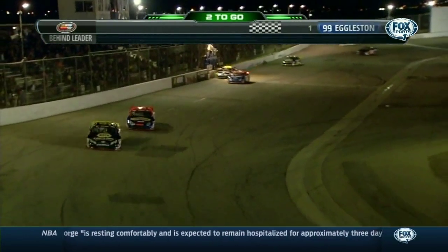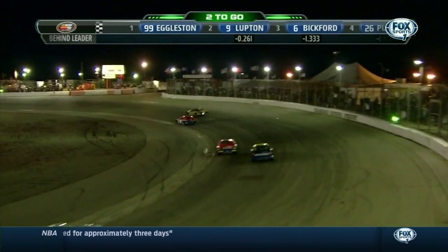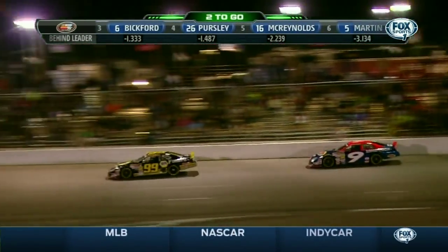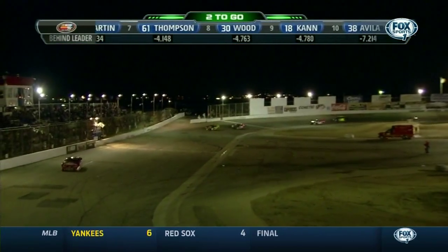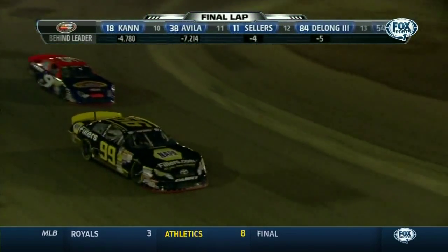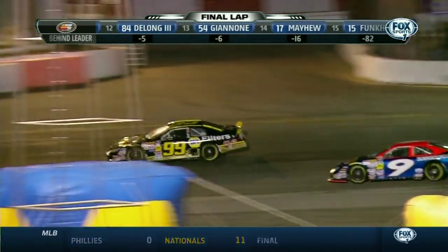2 to go this time. Can Dylan Lupton get to the bottom and make it work? Chris Eggleston using the high side in only his 2nd start in the K&N Pro Series West. Both of those coming right here at Colorado National. Bickford able to get by Pursley in that battle for third. Chris Eggleston, a part-time competitor in the NASCAR Camping World Truck Series, but a regular at this racetrack, has the white flag. Lupton looking to the bottom.